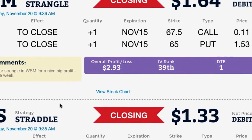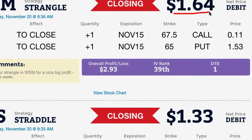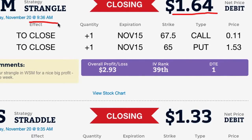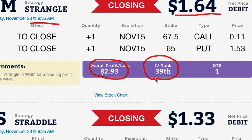The other trade that did work out really well was WSM. This trade we were able to close out for a $1.64 profit very shortly after the market opened. We were probably in this trade for maybe a total of 15 minutes all around, and took a nice profit of about $293. Because we were a little more aggressive with implied volatility up in the high 90s for WSM, implied volatility dropped quickly down to the 39th percentile.